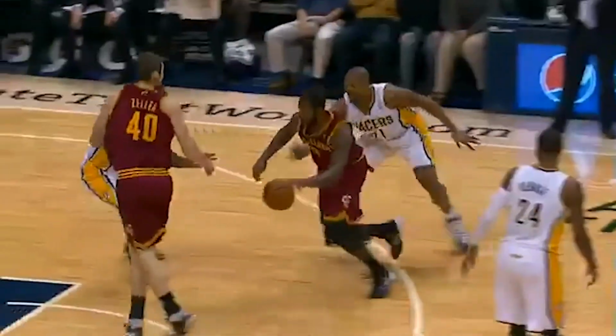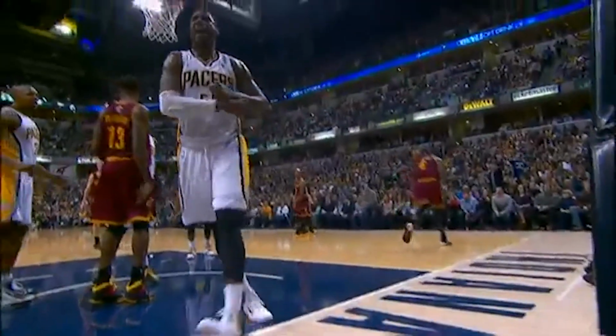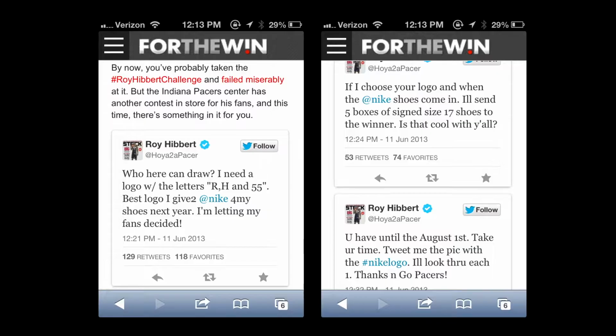Of course, with successes on the court, usually opportunities follow, and Roy Hibbert was no exception. Nike decided to give Roy Hibbert a custom logo to feature on the tongue of his basketball shoes the upcoming season, which prompted Roy Hibbert to post this on Twitter. A challenge to all his followers and fans, for anyone who could draw, to give him a custom logo design featuring RH and 55. So that's where I come in.